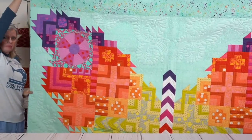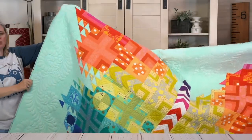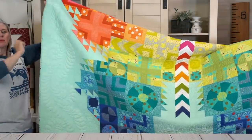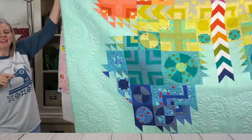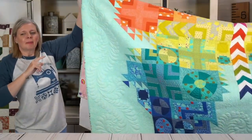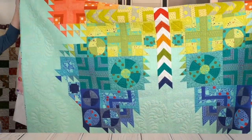So this is the top. Okay, I'm gonna hold it on one side. So it's pretty big. Show the bottom. Go up. Okay. Right there. Hold it tight. It's so big. Okay, so I'm gonna put it back on the table, and I'm gonna show you some of the quilting.